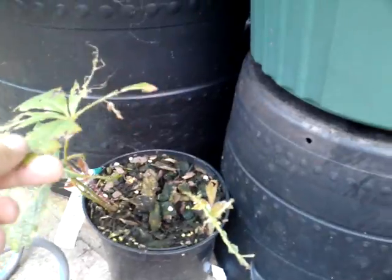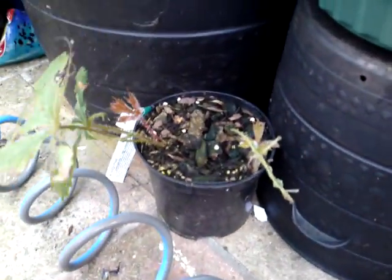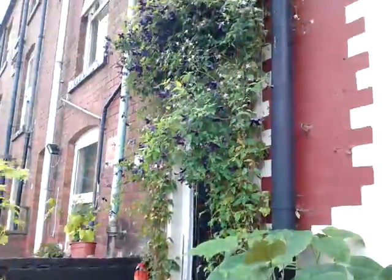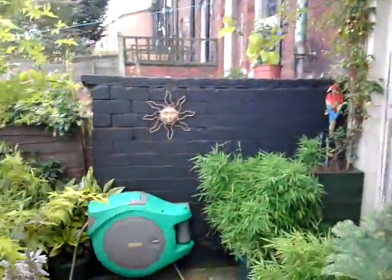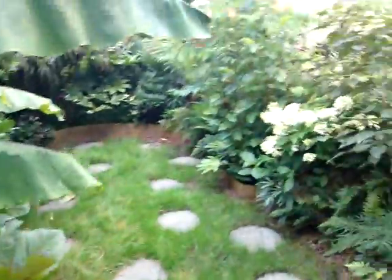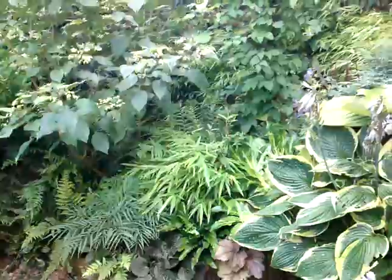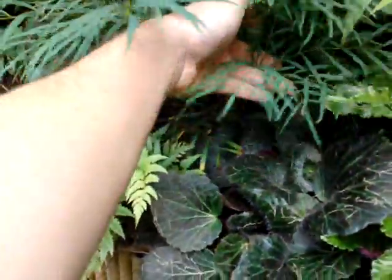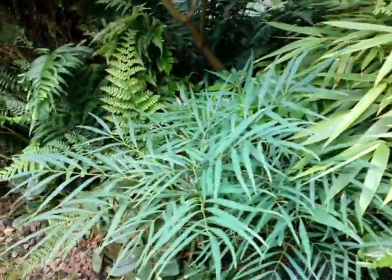Rodgersia podophylla colossus, second attempt. Mahonia Soft Caress. This is classed as fully hardy to me now, because this branch here was totally dead looking and it's come right back. And no cutting back or anything.